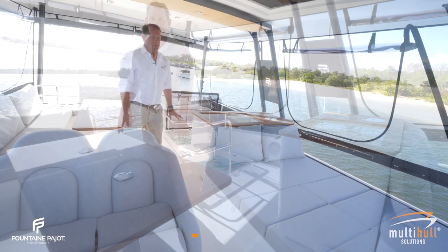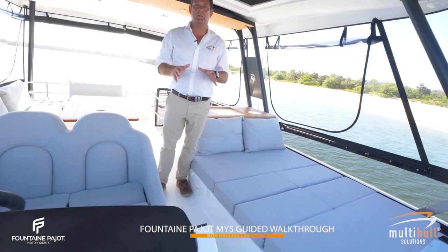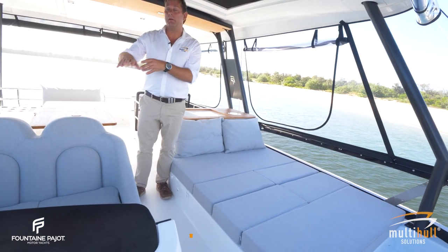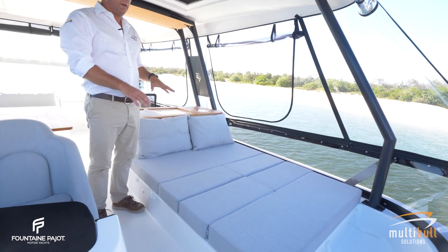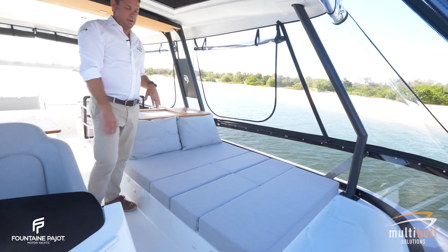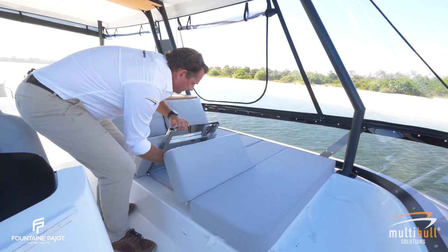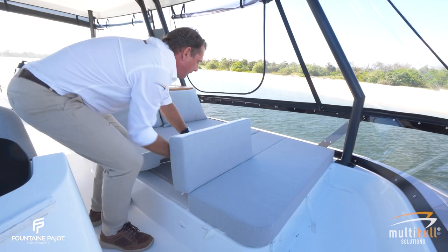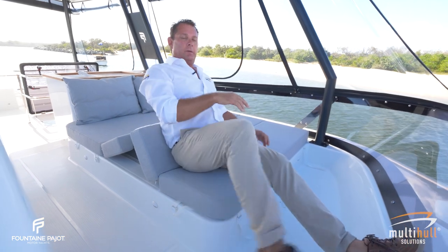Another nice feature I love about this flybridge is that too often on boats you have the helmsman up the front on the flybridge while everybody is congregating in the lounge at the back. On the MY5 you have this lovely sunbed which makes it very social for the family. It has a dual function where you can lift up this backrest to make it a comfortable seating spot when underway.